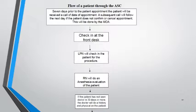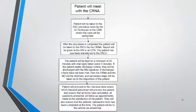If the patient has not been seen within 30 days, the GI doctor will do a history and physical. After that, the patient will meet with the CRNA. Then after the CRNA does his or her assessment, they're going to be taken back to the GI room where the procedure is performed. After the procedure is completed, the patient will be taken to the PACU by the CRNA, and the nurse anesthetist will give a report to the RN and LPN. The patient will then be in the PACU, or post-anesthesia care unit.